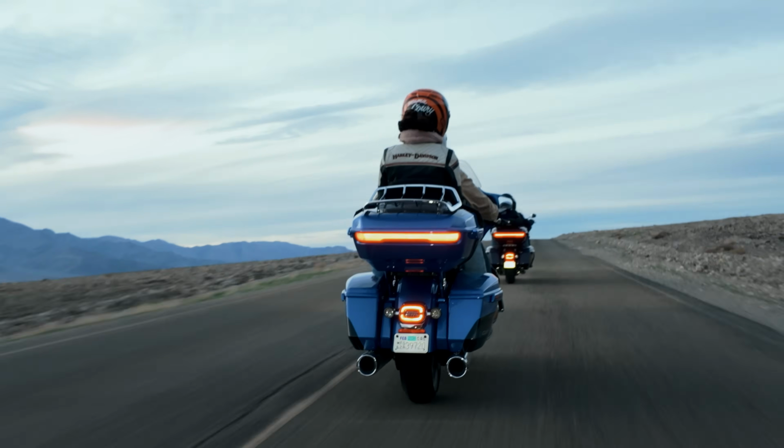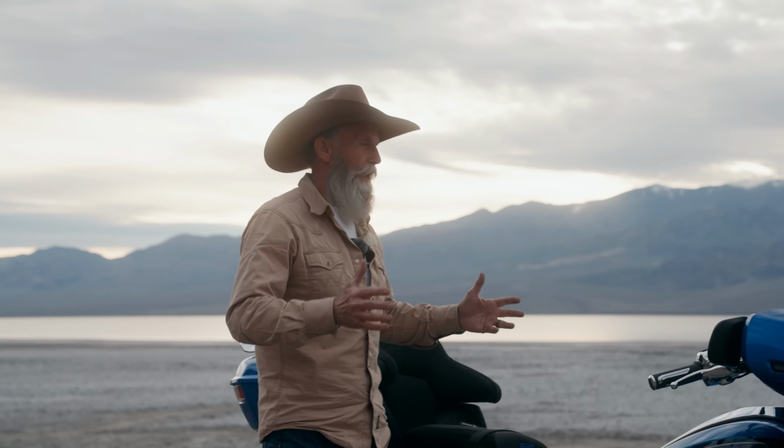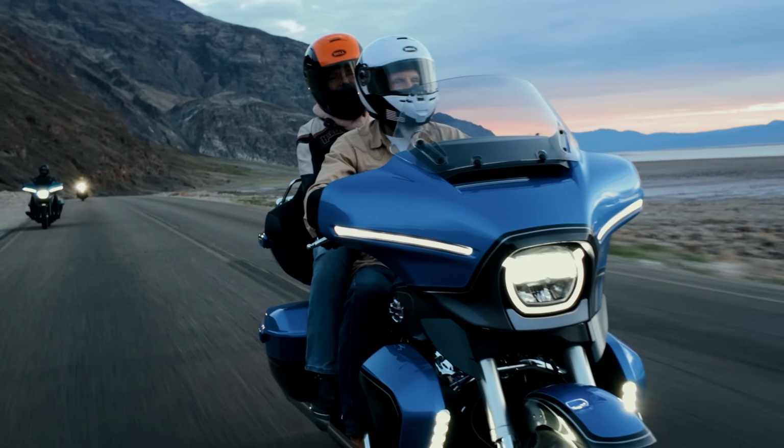The comfort, simply amazing. And when you get really into it and you get a couple hundred miles under your belt, you don't even realize, you're just looking at scenery going, I am on a powerful, comfortable machine.